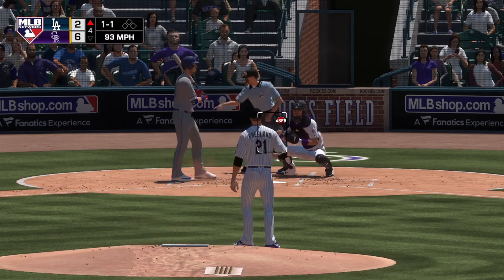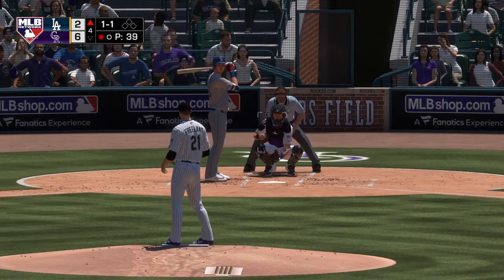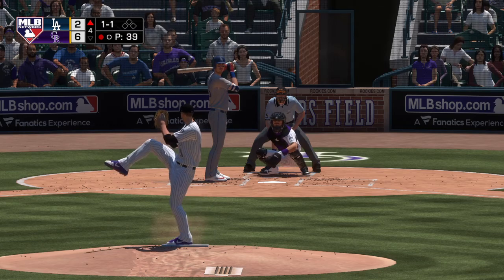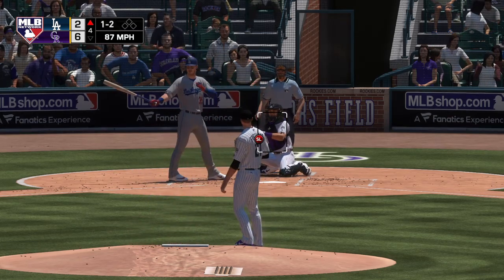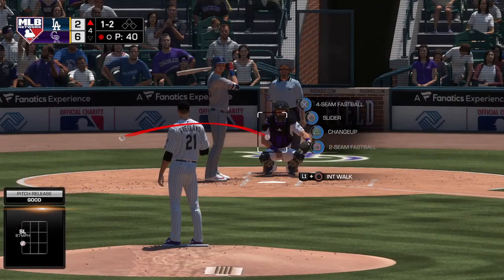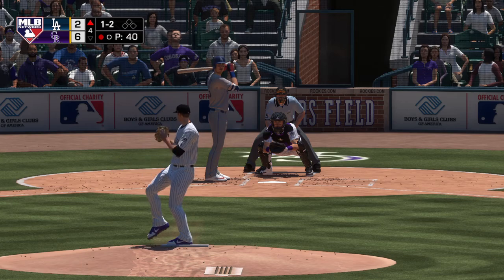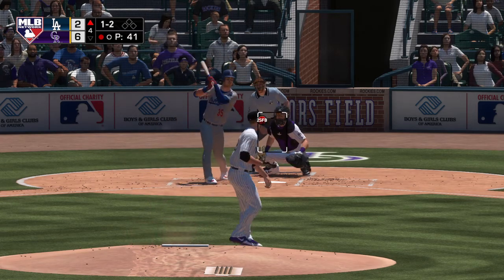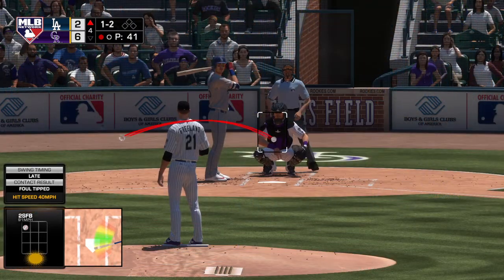One and 1 to the Dodgers' first baseman. You know, the old adage is you never throw a lefty down and in because of their ability to turn and burn, and this pitcher's taking that to heart. He is throwing everything away right here. 1 ball and 2 strikes the count. The 1-2. Fouled away. Bases are empty, 1 man out.